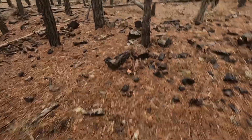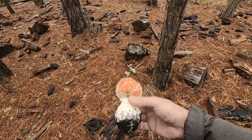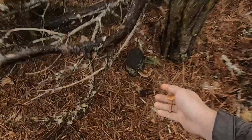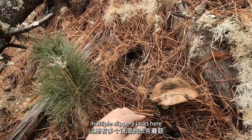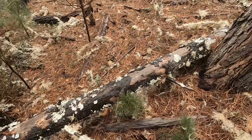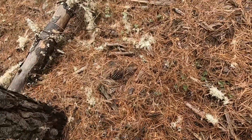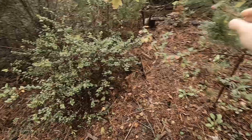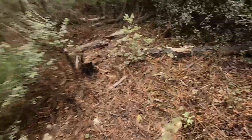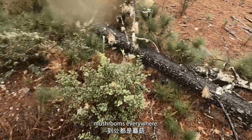This is a big amanita right here. Multiple slippery jacks here. Abundance of slippery jacks. Mushrooms everywhere here.